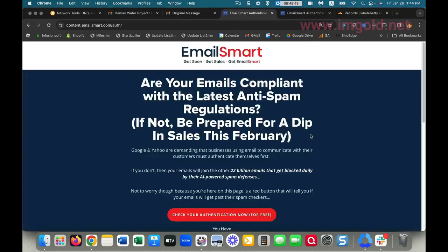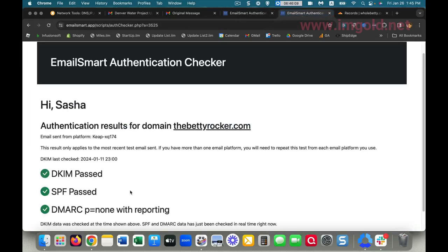And a third way to check is using this great tool from my friends at Email Smart. It's completely free. You can just click this to sign up, and then it'll walk you through the process for checking your email authentication. Once you've gone through the process, you'll get a report that looks something like this, and it will either give you a green tick or a red cross to let you know if you've failed or passed. The advantage of using this system is that you can check all three in the one spot.